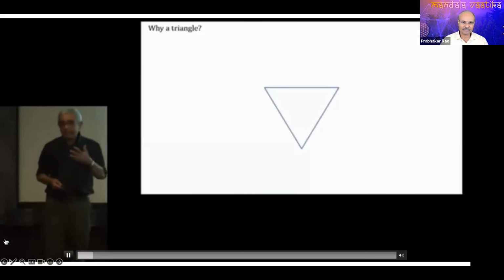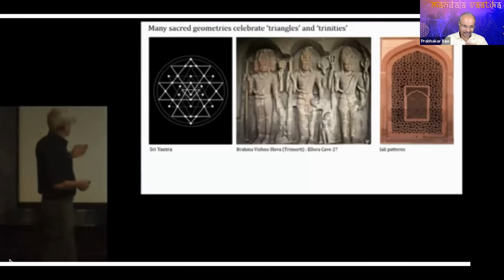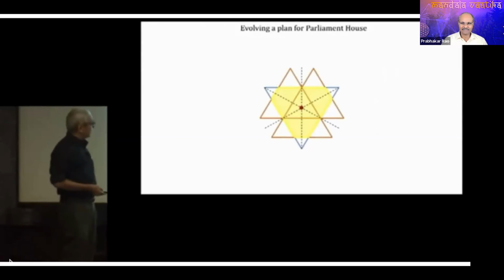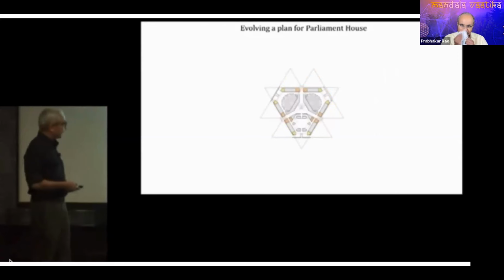Well, some people ask me why a triangle, and well, here's one reason why you could have a triangle. I say the plot is triangular, this, that, it doesn't help. Well, you know, it's a sacred geometry, triangles and trinities. You have Sri Yantra here, uses triangles, you have trinities, and in case you're worried, that's Humayun's tomb, so that's also. Evolving a plan for this thing, started with a triangle, we put 3 triangles together, and we put that together, and we got the parliament. So, people sometimes like that as a better explanation.